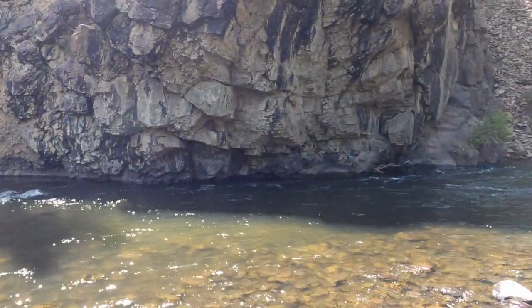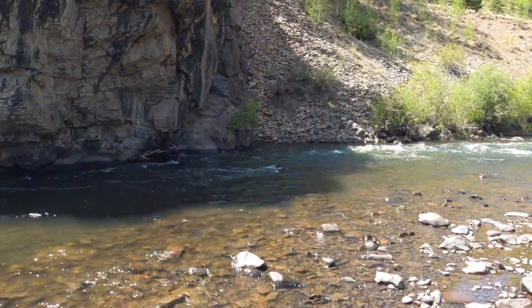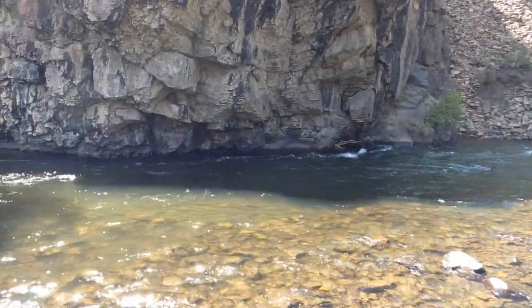Trout first. All right, we have a classic run in front of us. So your classic run structure, there's gonna be riffles at the head. It's gonna deepen out to the gut or the middle of the run, kind of like a hammock. It'll shallow out, tail out. When I fish, I always like to fish near to far, shallow to deep. And I also like to start from the back and work up.